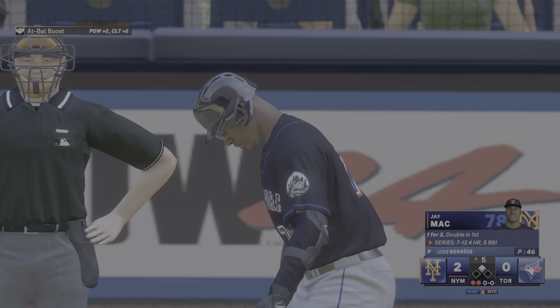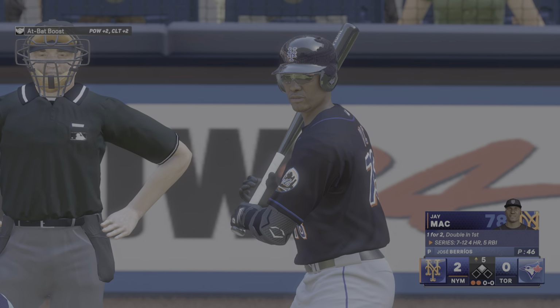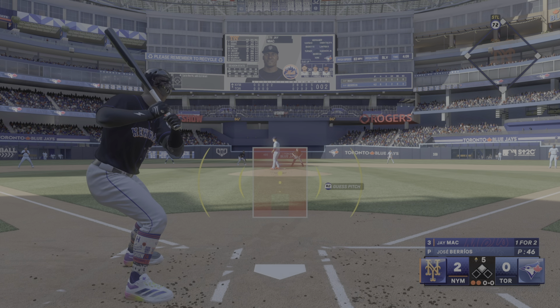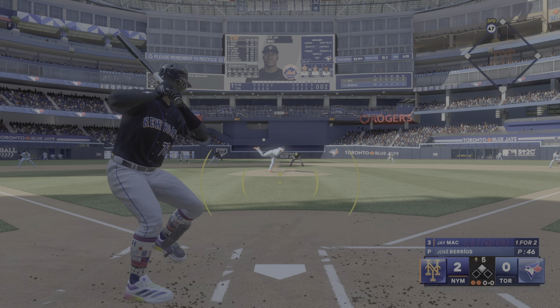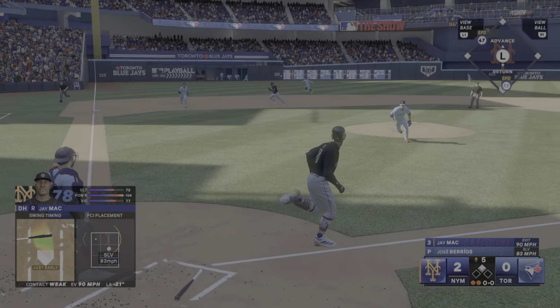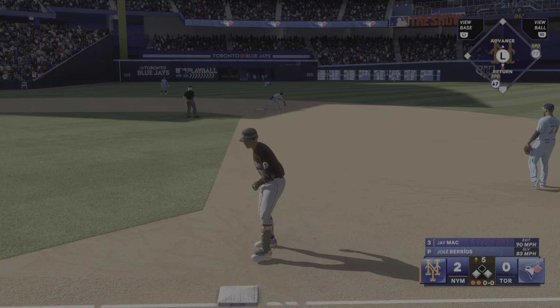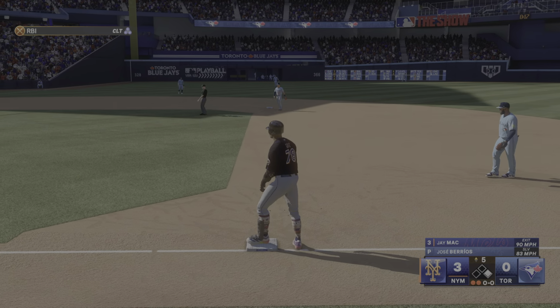The batter, the designated hitter, Jay Mack. Out to short. And it finds its way through for a hit. Coming home, he'll score easily. And they're up by three.